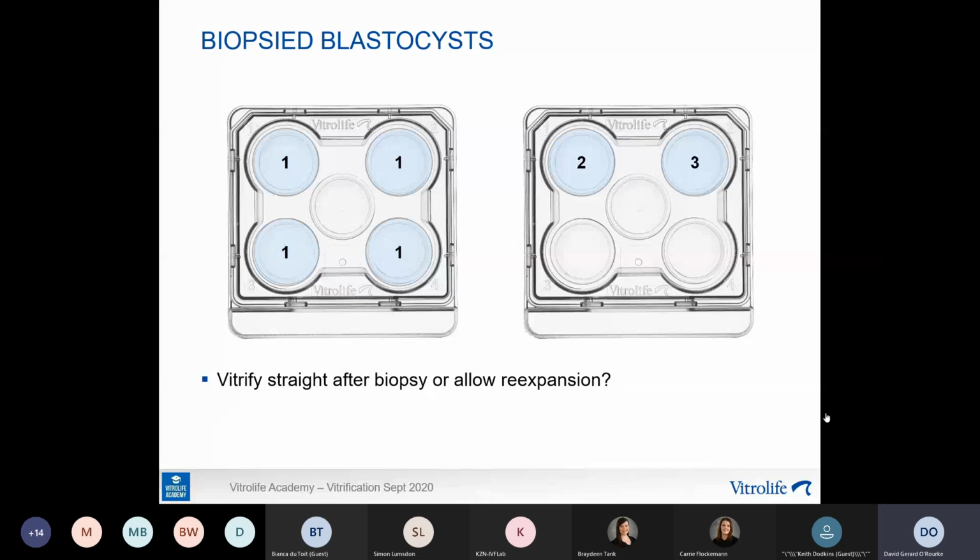With the second dish that you can see on the right hand side, we have the VIT2 solution and VIT3 solution. The VIT2 solution is the equilibration step, and the VIT3 is the vitrification step. The embryos can be subsequently put through these steps and vitrified.